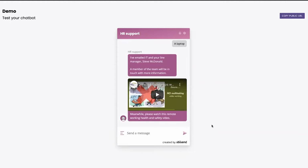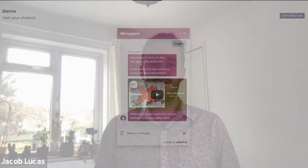But yeah, so these small processes that take up time from HR, and they really impact the remote workers' time at work. It's great to just nip these in the bud with a chatbot.